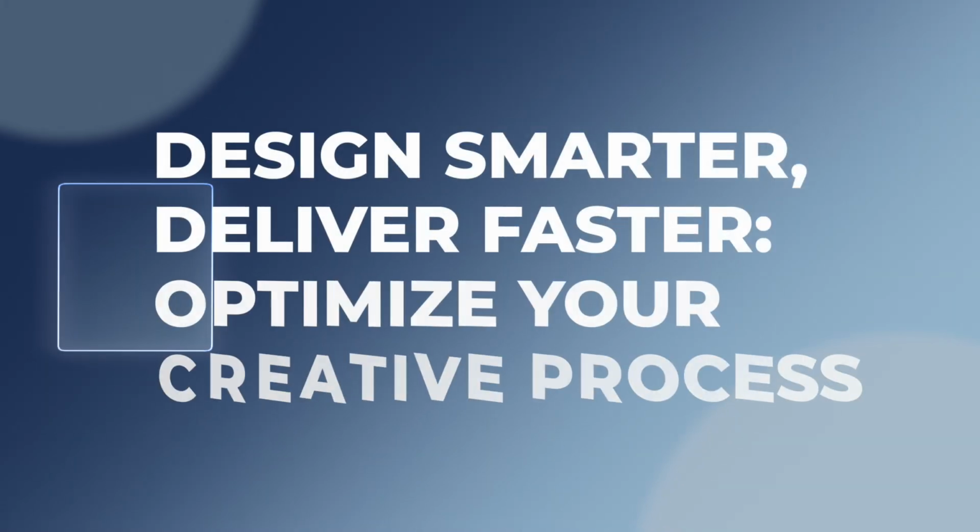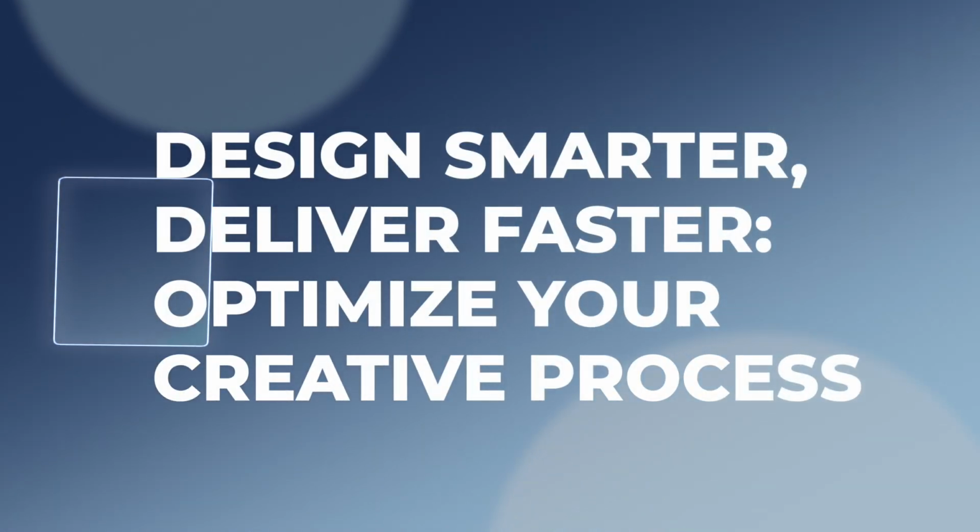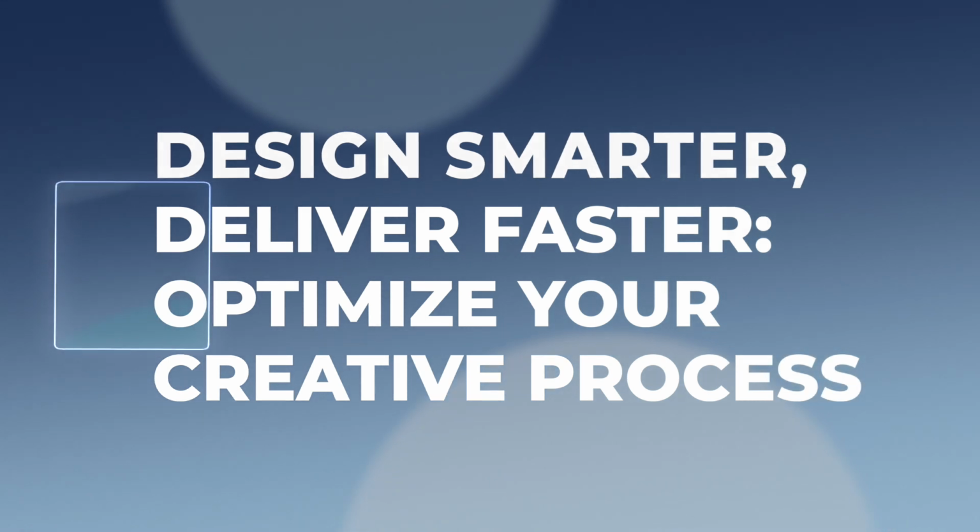One of the most important things that you can learn as a new print-on-demand seller if you want to make a ton of sales this year is how to not only design better, but how to get way faster at actually getting those designs out.